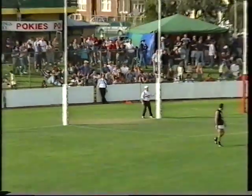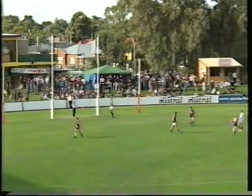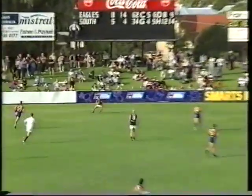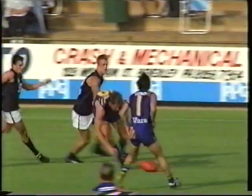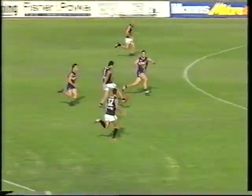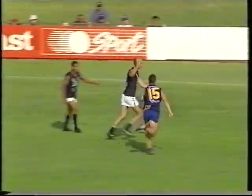So the Eagles inaccurate. They could have established an unbeatable lead here had they kicked straight. They're 8-14, enough goals, but they will have the breeze in the last quarter. There's the kick out now from Bishop. It's a good kick and finds its target. The South Adelaide move the ball further down. Oh, shove in the back there, right in front of the umpire, and he's at centre half forward. Long handball to Morgan. He's under immense pressure. Had to kick off balance, but he's got it further down the ground.